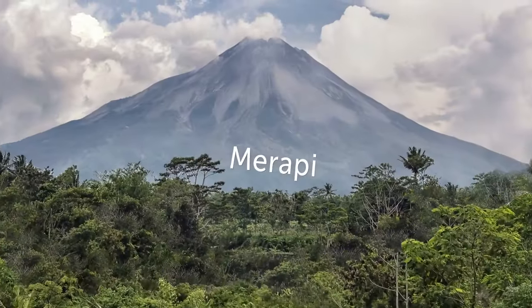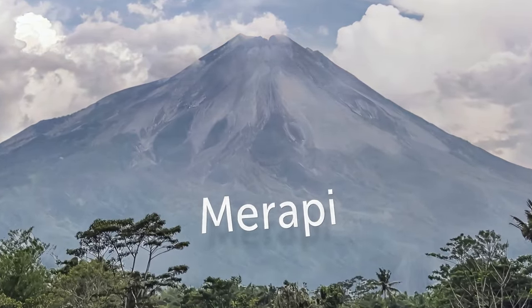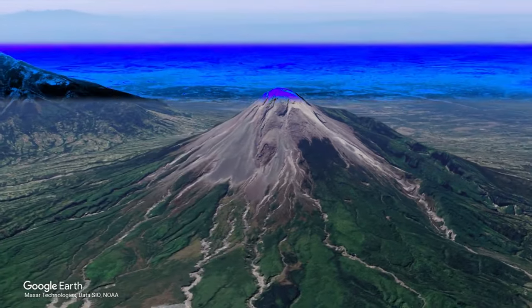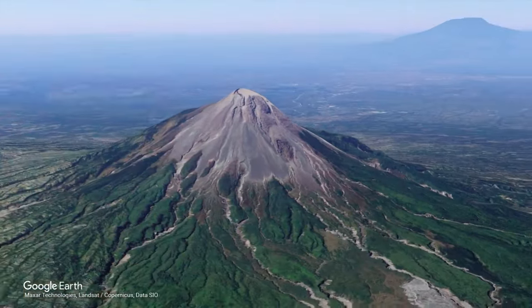Merapi has been erupting on a regular basis since the mid-16th century. This volcano helps scientists do crucial research on how eruptions work and how they can warn people in time.